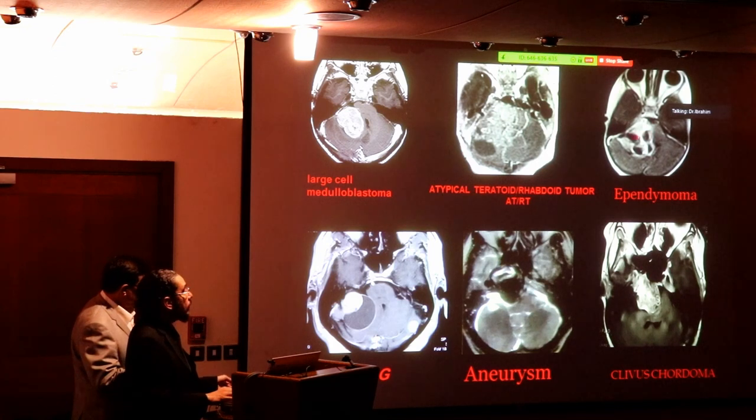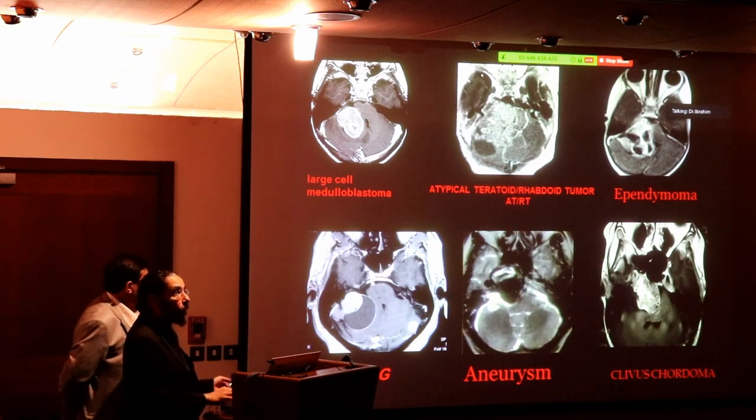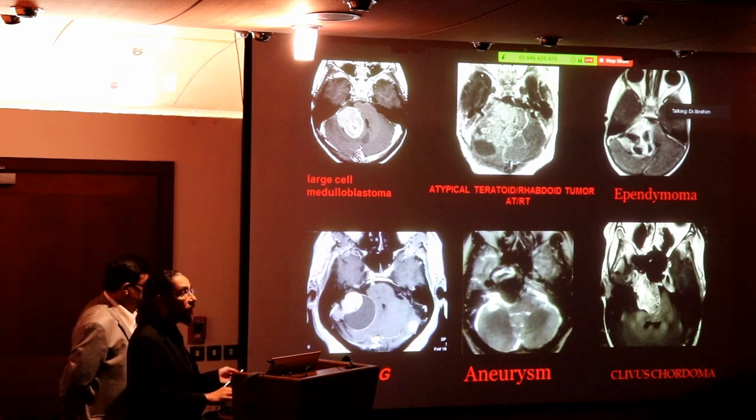Ependymomas can present like this, and the implications for that is the chemotherapy choices you're going to use post-operatively. Medulloblastomas can have similar presentations, and again, the implications for that, and for ependymomas, is platinum-based chemotherapy post-operatively and post-radiotherapy in an adjuvant setting.